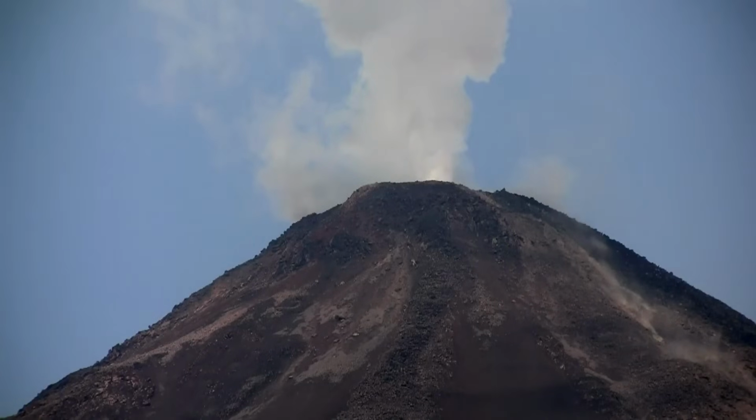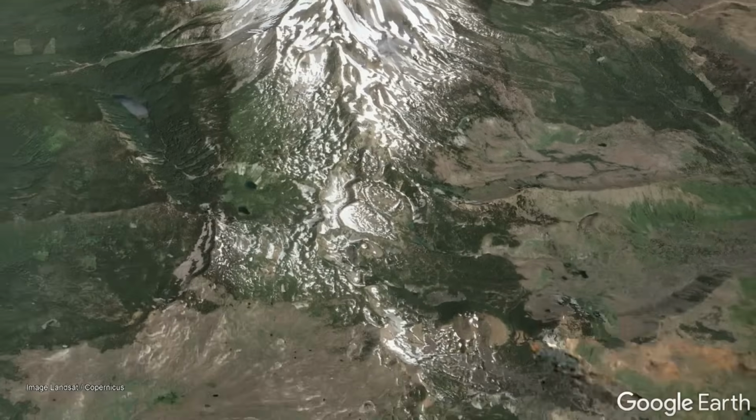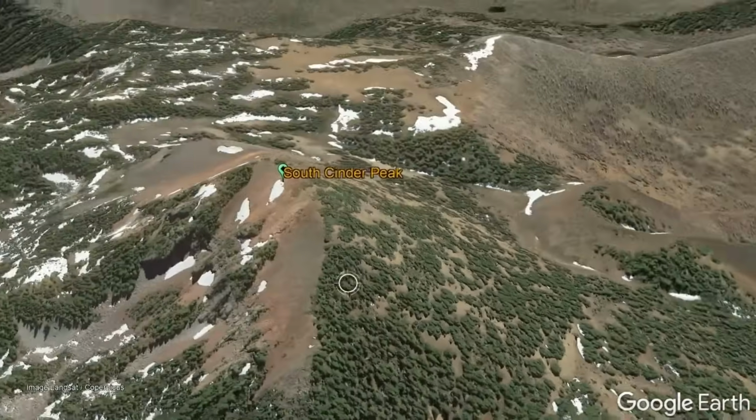Continued eruptions during the next 60,000 years constructed the upper 3,000 feet of the mountain, with the last additions occurring 15,000 years ago. The last eruption occurred around the same time that a tall cinder cone formed on a hill on a ridge to the south, creating a lava field at what is today known as South Cinder Peak.